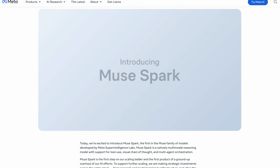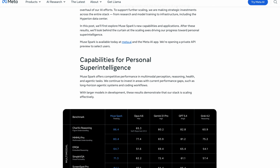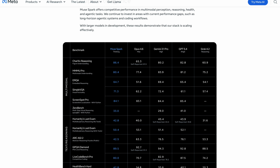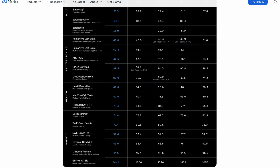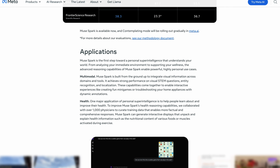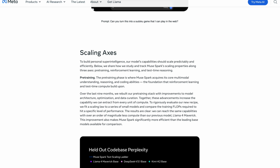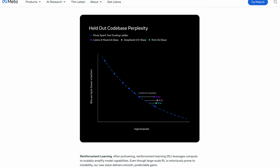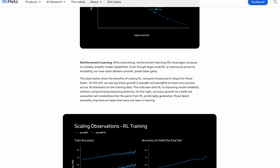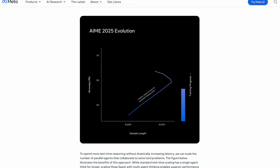Guys, Meta just quietly dropped something that I think is going to completely change what your Ray-Ban smart glasses can actually do. And most people have completely missed this. We're talking about a brand new AI model built from the ground up that is genuinely in a different league than the AI that it's currently using. And it's making its way to your glasses right now. So let me break it down.